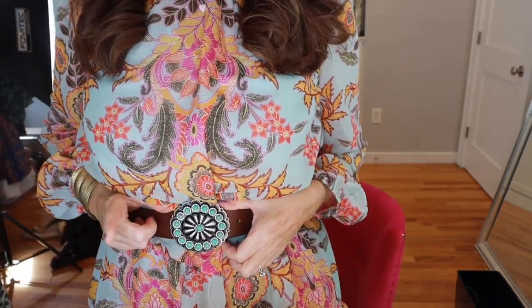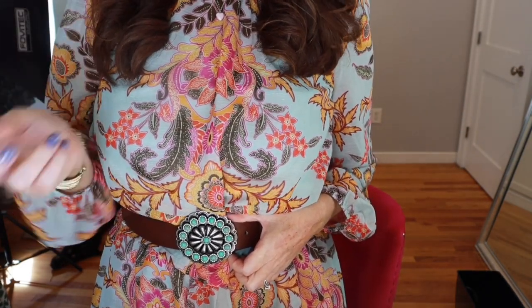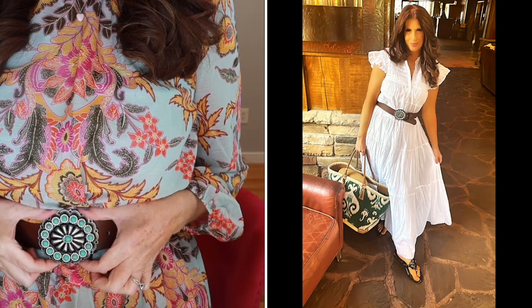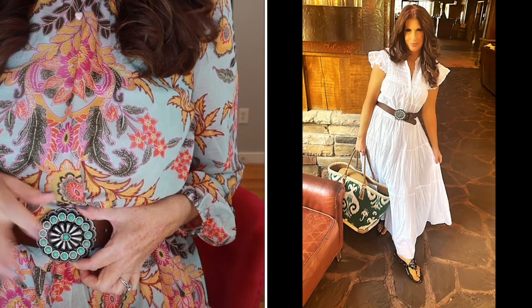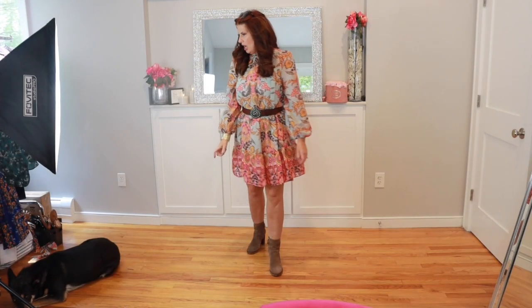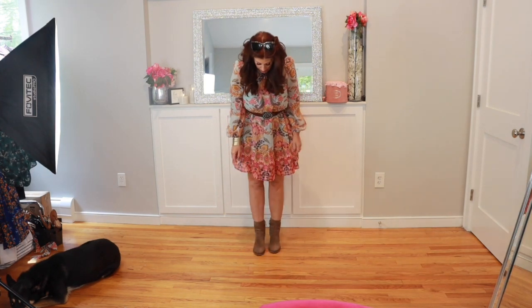Now, the other thing that I'm obsessed with is this belt. You guys know I love a good belt, and I wore this on our vacation. I'll split screen in a minute and show it with the white dress, and that white dress is one of the things I love too. But if you're looking for a great, more Western style belt that's not over the top, I love this. I thought it looked really cute. This is what I'm wearing today, but I may switch out because it is going to be a little hot. So I think I might go open toe bootie because it is going to be like 85 today. But our 85 is a lot different than Texas.